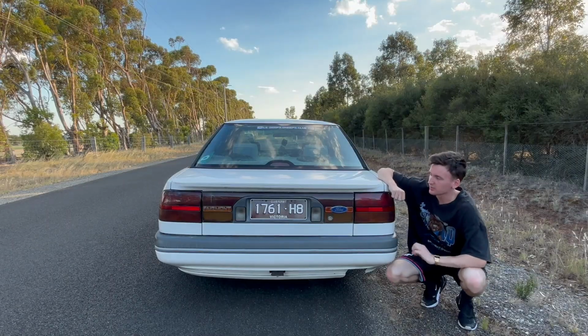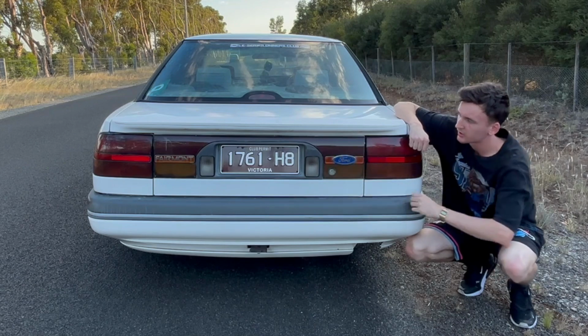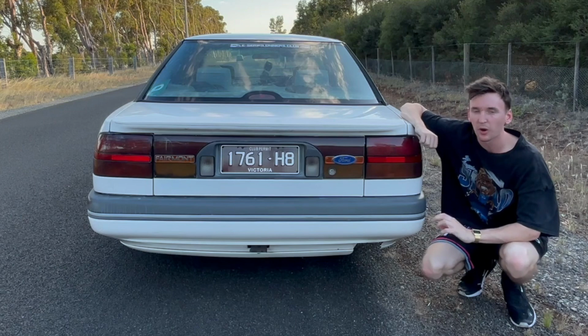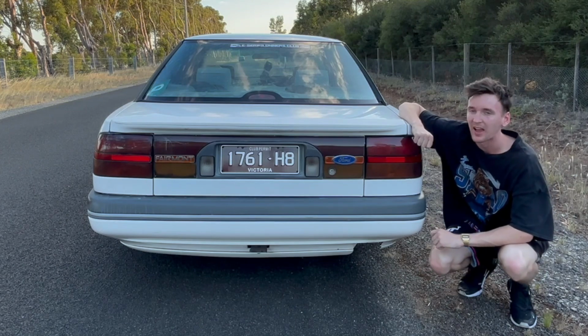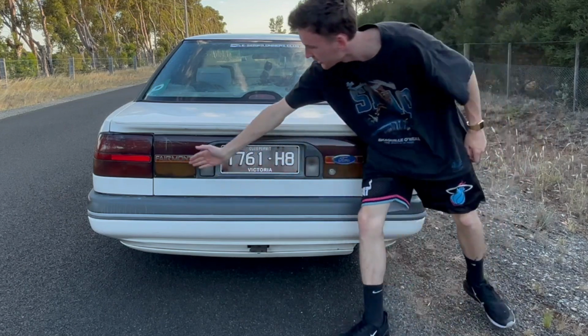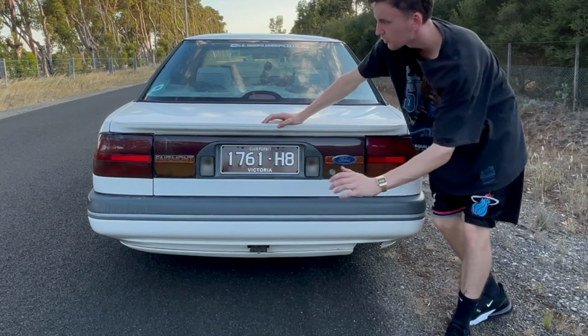Coming to the end of this car, this is the most unique to the Fairmont. It has this rear garnish that goes across the entire side of the car. And obviously there's no lights or anything in here. It's completely for looks, but I think the looks is fantastic. Obviously you have your tail lights, the rear garnish, your Ford logo, and then Fairmont. If you had a Ghia, it'd have a little Ghia badge here. I think it's such a beautiful rear end.